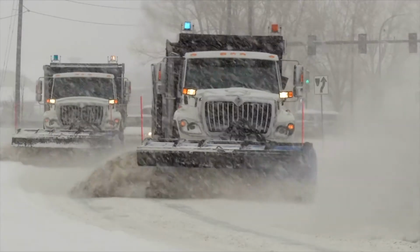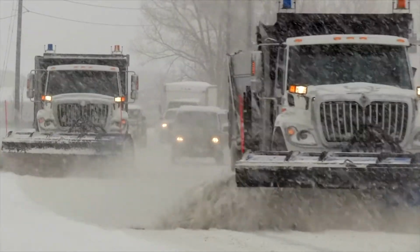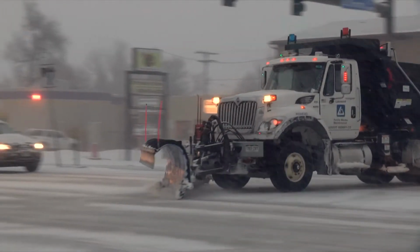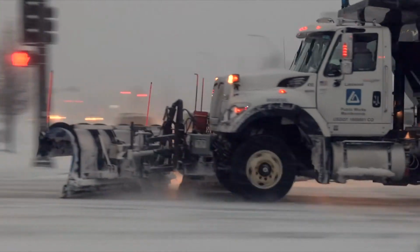Right. One thing that we probably see the most visibility is in the winter time, when we see the snow plows out on the street. How does this division integrate with snow removal? Yeah, great question. And pretty much any time you see a plow on the street, that means that we have 2 mechanics in here.